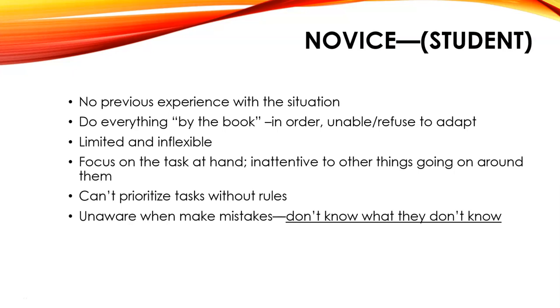And sometimes people think that they are inflexible or that they're very limited in their thinking. And it's really not that they're inflexible as an individual. That's just where they are developmentally. They focus on the task at hand. They can be inattentive to other things going on around them. And this is really important for preceptors to remember. You may need to point out things that you want them to see or to think about. But remember, when you ask them to think about something else, they'll lose focus on what they're doing.